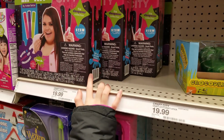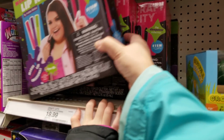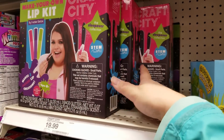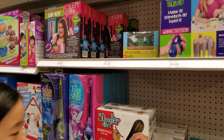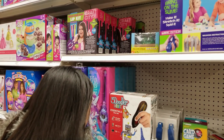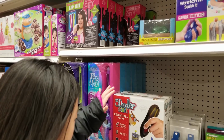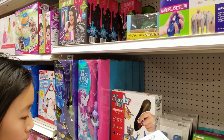Karina Garcia kits. So Karina Garcia sent us a bath bomb kit that we are going to make a video on. So make sure you guys watch out for that. Yes, it's her sleepover collection, and she sent us the bath bomb, but we haven't been able to find it here at Target. But I know that she does sell it exclusively at Target at this point.